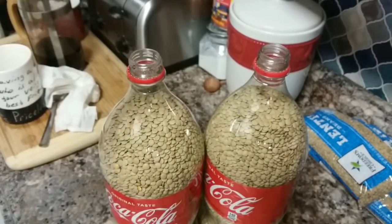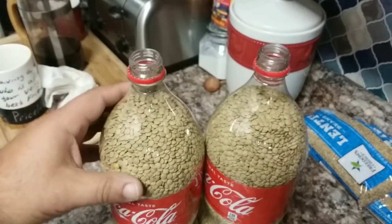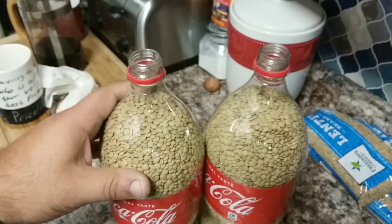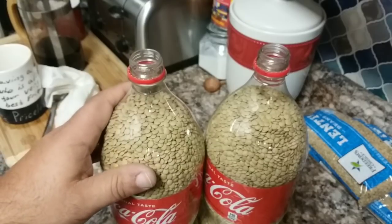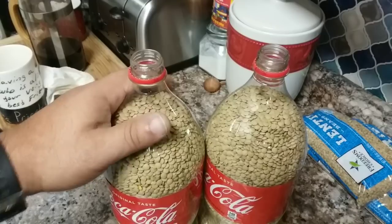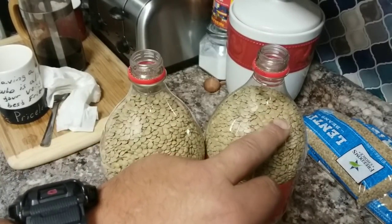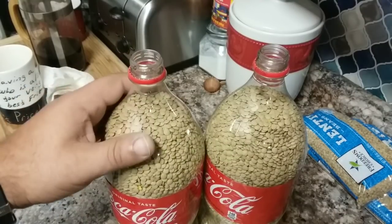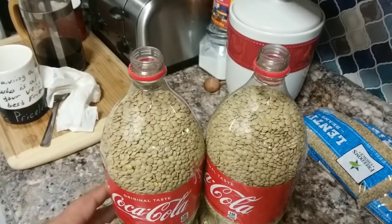Now, ladies and gentlemen, as you can see, I got both of my bottles filled. And these bottles only took about 7.5 pounds of lentils. So I put in 7 full bags and 1/2 of a bag into both of these. I didn't want to open up another bag because it would obviously be way too much and I wouldn't be able to put it in here. So I'd rather keep my bags whole. But this is as easy as it gets, ladies and gentlemen.